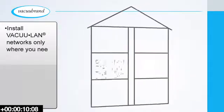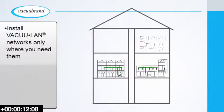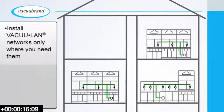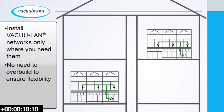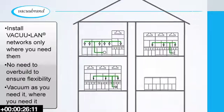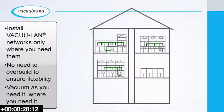You install VacuuLAN networks quickly with simple tools, only where you need vacuum in your building, and produce the vacuum on demand. You don't have to overbuild to ensure flexibility in the future. You can always add vacuum as you need it, where you need it. It's the ideal solution for lab renovations and flexible new construction.